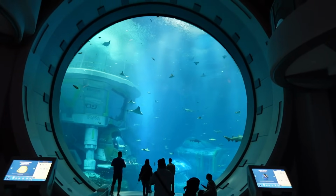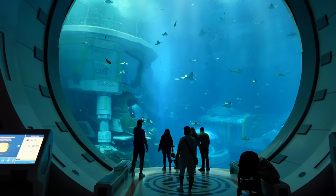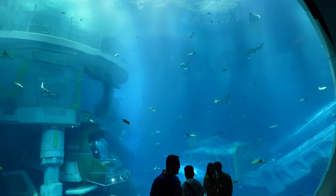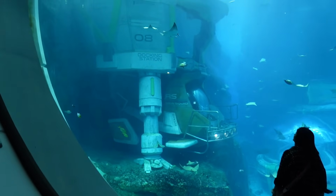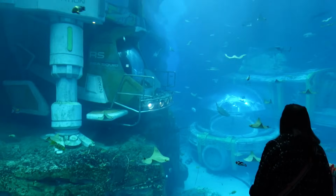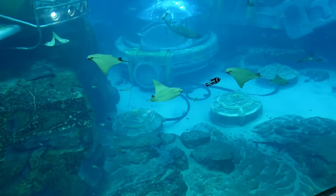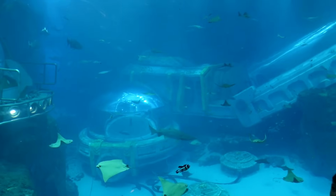And we've just come up a set of stairs that brings us to this huge circle, like a big portal into the ocean. Docking station, all the lights coming from there. Never seen anything like it. One of the best themed experiences in the world right now, this is.